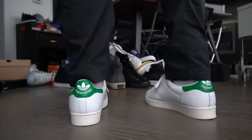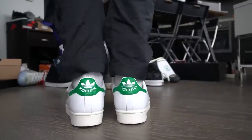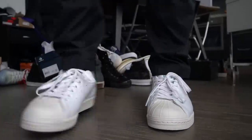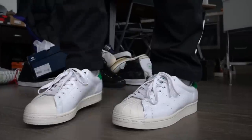over to Yorkdale Mall, a luxury mall in Toronto, and they have the only Chick-fil-A outside of the one that's downstairs from me. And they also have the OVO store, Foot Action, Foot Locker, Champs, Nike, like they have so many really dope sneaker stores there.